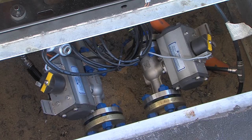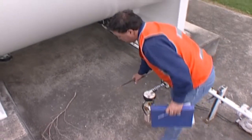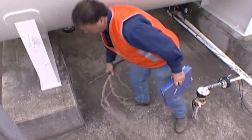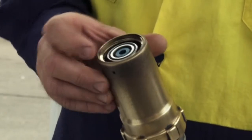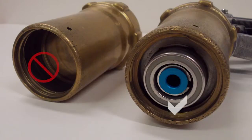Check the air actuated valves under the dispenser in the dispenser base. To save slips, trips and falls, ensure good housekeeping around the LPG storage tanks. Remove any rubbish or combustible litter. Inspection of nozzles: look for clean seals in good condition and check for worn or damaged Acme threads. If damage is found, put the nozzle out of service and contact your LPG maintainer to have it repaired.